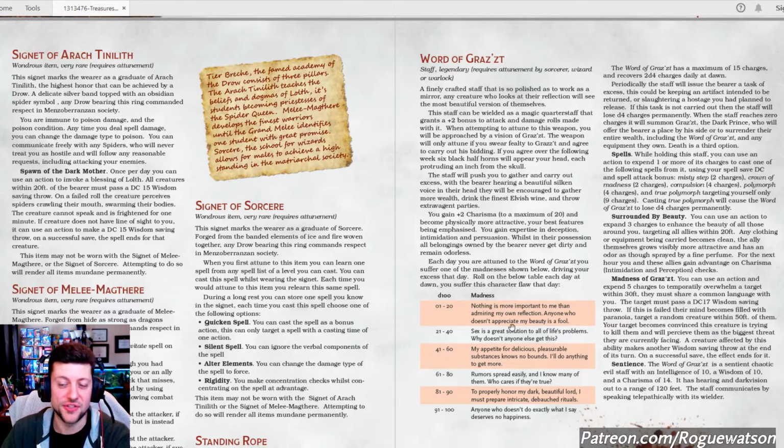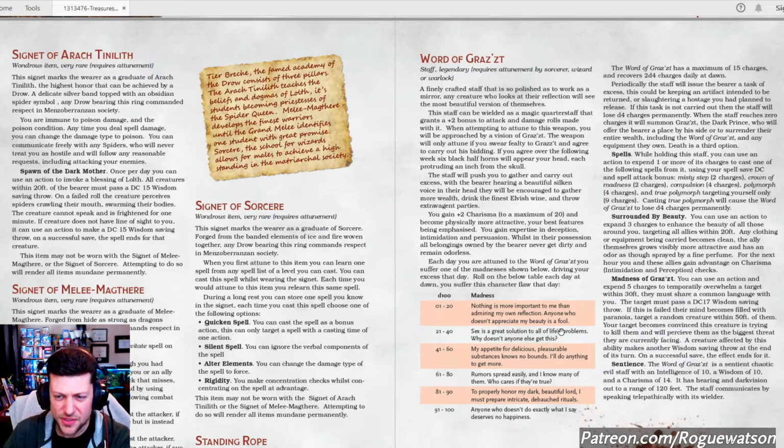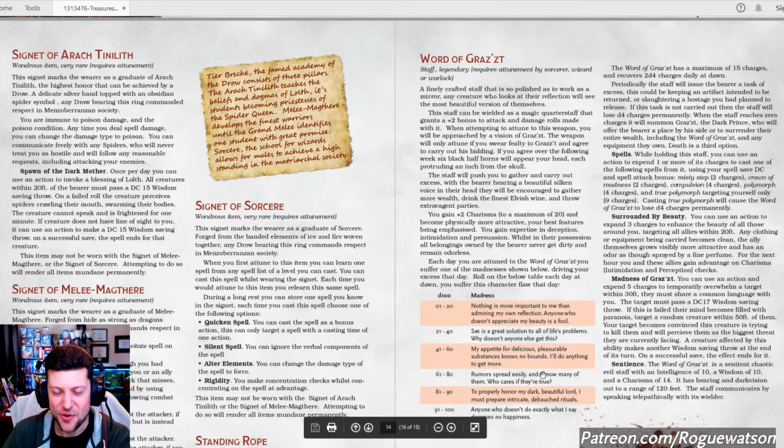Admiring your own reflection, that's great. I think that can be a fun tool to roleplay. The very next madness, from 21 to 40, is that sex is a great solution to all of life's problems. Why doesn't anyone else get this? So does that mean the person is just super horny that day and wants to fuck everything in sight? That seems like a really, really bad, dangerous, horrible thing to do to any player that they don't have any real control over, and they have this weird compulsion.